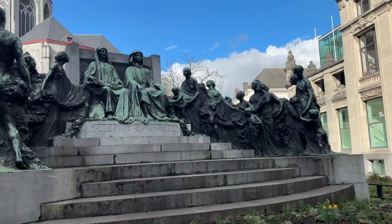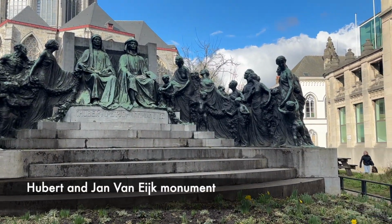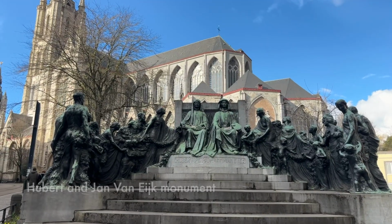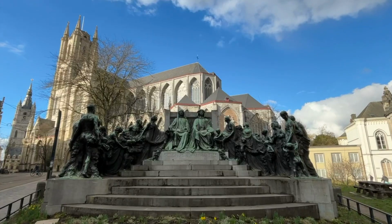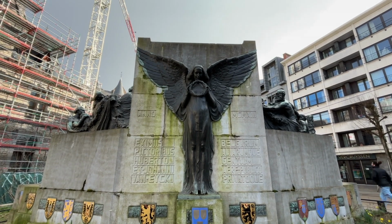Inside the St. Bavo Cathedral in Ghent, you have the Lamb of God painting, and it was built by the brothers Hubert and Jan van Eyck. And this monument, called the Statue of the Van Eyck Brothers in Ghent, is built in honor of them.